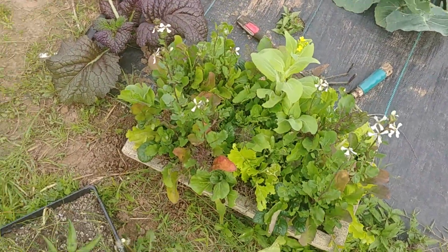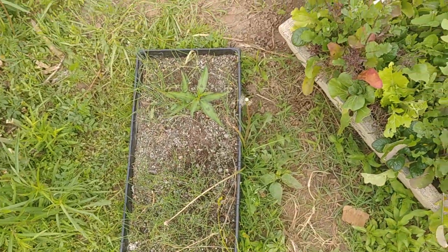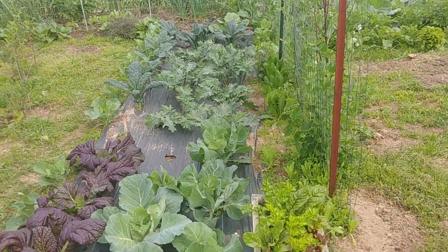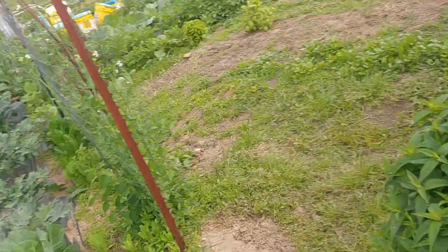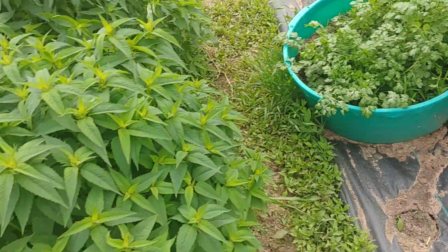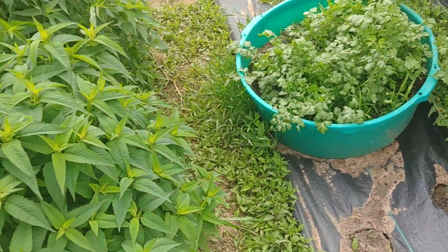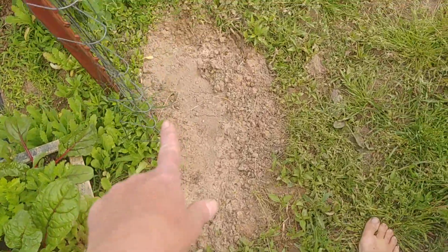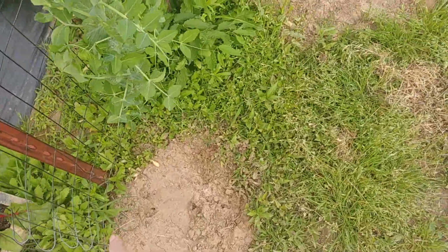Salad greens that are going to bloom. Lettuce seeds that need in the ground. More cabbages, kale, cauliflower, lemongrass, cilantro, which I used to hate, but now I love. Weird. Chard and celery. I've got some climbing beans planted here.